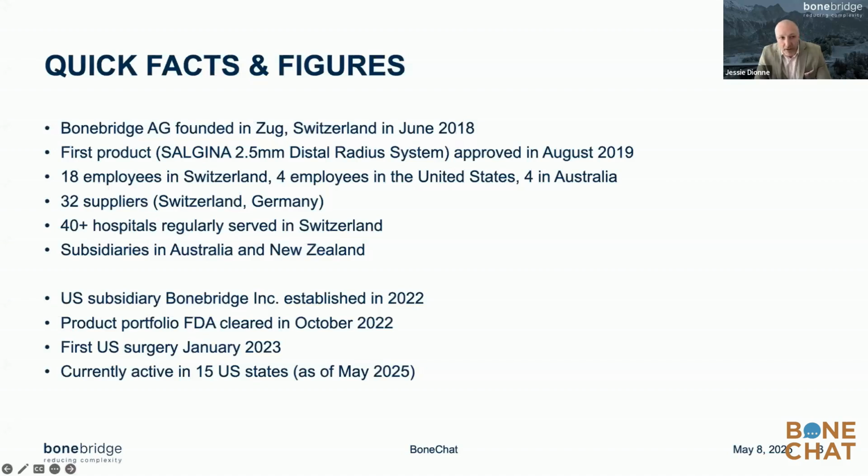We're a Swiss company, founded in 2018. The first implant developed was the first iteration of our distal radius, in 2019. We're currently 18 employees in Switzerland, 4 in the US, 4 in Australia, and 32 suppliers in Switzerland and Germany. Everything is made in Switzerland or Germany. For the most part, our trays are actually made in the US. We have 40 hospitals that are regularly served in Switzerland, and subsidiaries in Australia, New Zealand, and of course, the US.